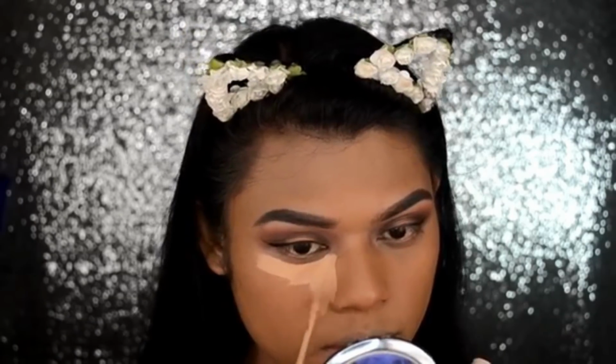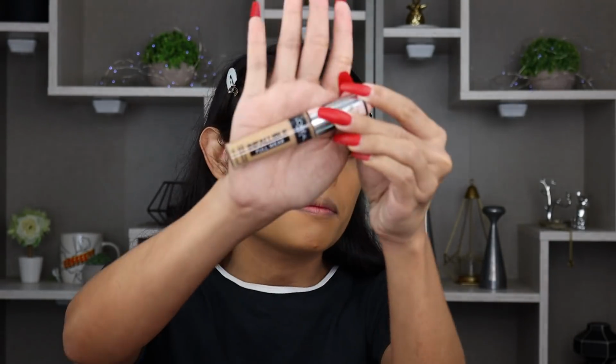Okay, so she's using the Kylie Cosmetics concealer. I do have that concealer, but I don't want to use it because it's been 2 years since I had it and it smells kind of weird now. So for concealer, we're going to be using my favorite. This is the L'Oreal Infallible Full Wear Concealer. We're going to be using this as concealer.